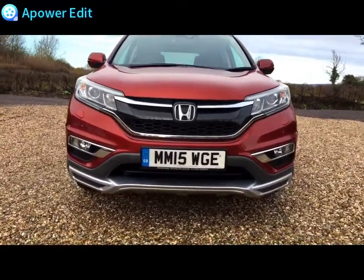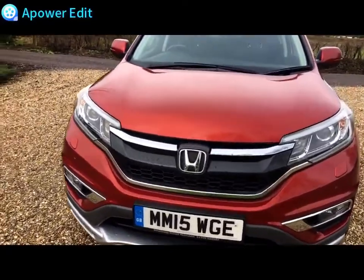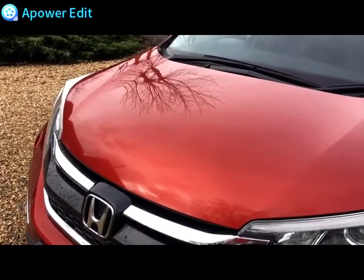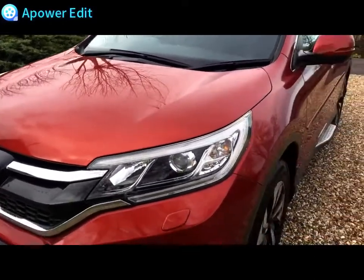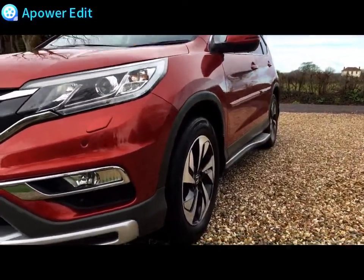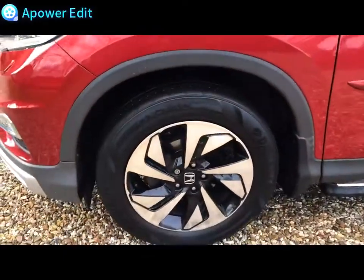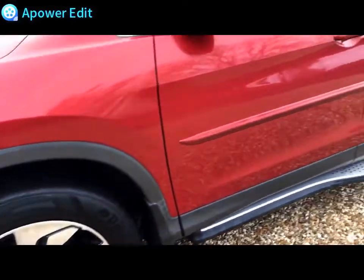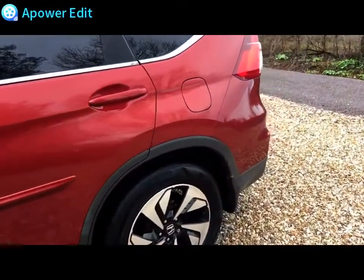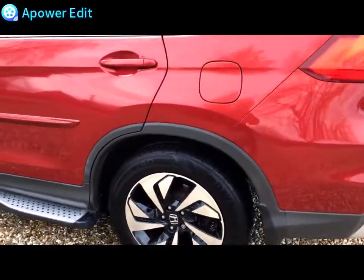Front of the car looks fantastic. It's in beautiful condition with the lights and lenses having no cracks or condensation in them. Front bonnet, it's only got front bonnet, of course. Bonnet itself is in beautiful condition. Near side of the car is mirror smooth, not an indentation, and the paintwork is wonderful and fresh. Near side front alloy, again absolutely unmarked there. Near side rear alloy, again absolutely blemish free.